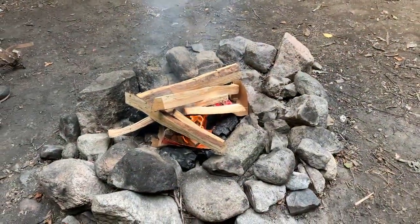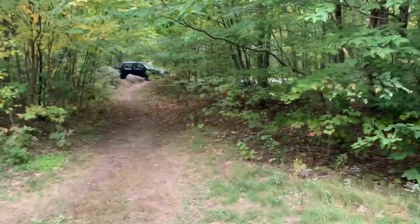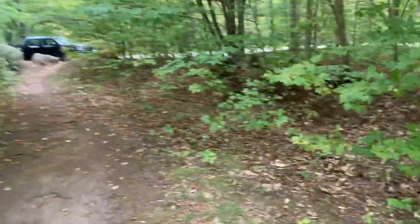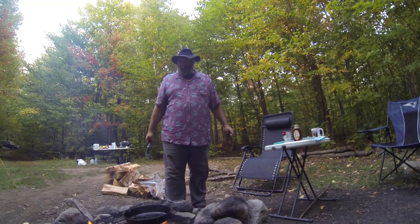Well, we're back at the campsite after an exploration and a detour. And we had to stop at a spring to get some water. And I'm gonna walk out to the car here. I wanna get a tarp because I wanna cover the firewood and stuff in case we get rain again, because we got rain last night. And then we're gonna make something to eat. So stick around.